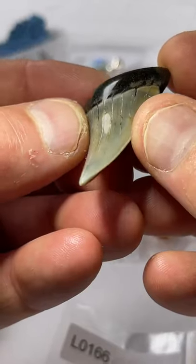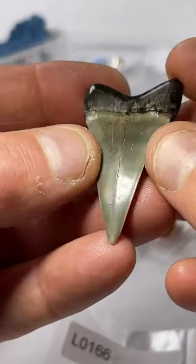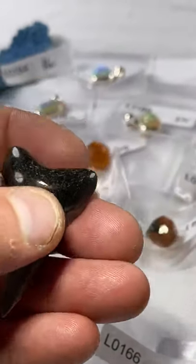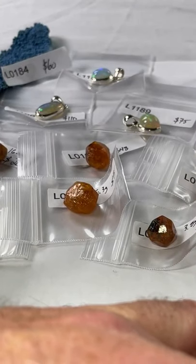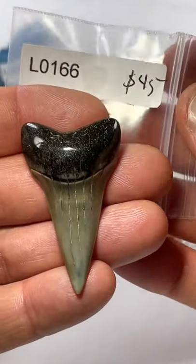This is polished. So it takes a little bit of the grime off and makes it all nice and shiny. And it doesn't have a price, so we got to price it. This is probably $45 for that.